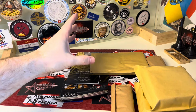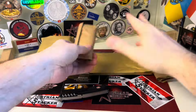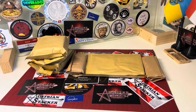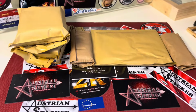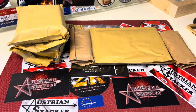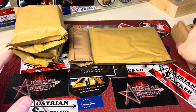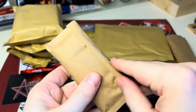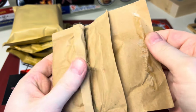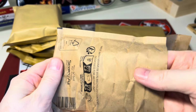So, what to start with? I think I will move my camera a bit. I think it's good. Okay, so where to start? Well, let's start with this one. What do we have here?